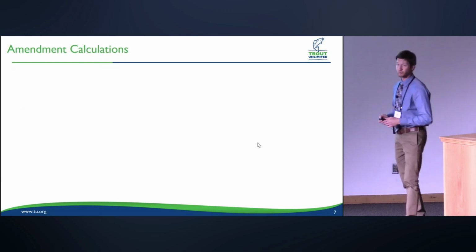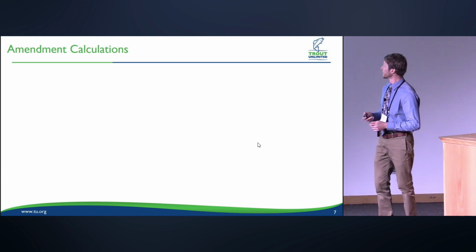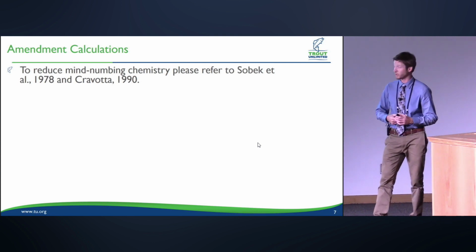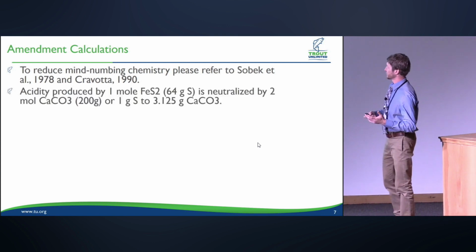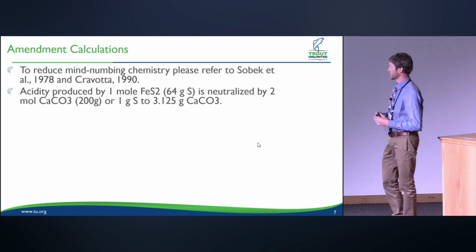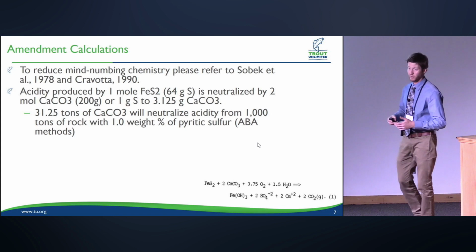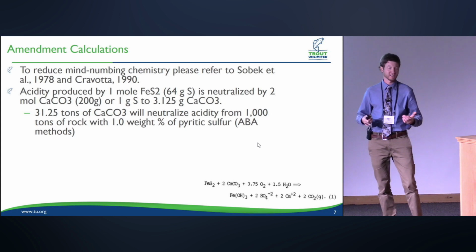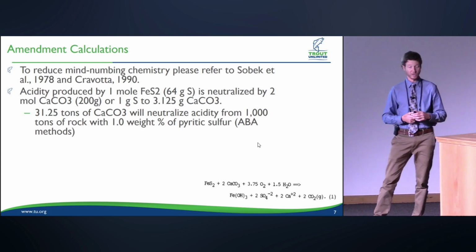So amendment calculations, these are really important whenever you're trying to put together your site plan and nail these down. I'm going to reduce the mind-numbing chemistry this late in the day and just tell you to refer to Sobek or Cravata for some lime rate calculations. But acidity produced from iron sulfide or pyrite is neutralized by 2 moles of calcium carbonate, from this equation down here that we see. What that means is 31.25 tons of calcium carbonate will essentially neutralize the acidity from 1,000 tons of rock with 1% weight pyritic sulfur, or acid-base accounting methods.